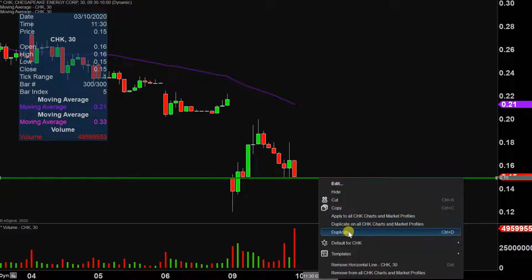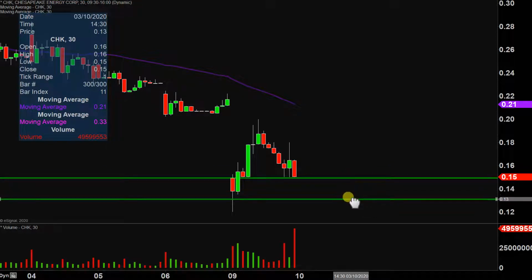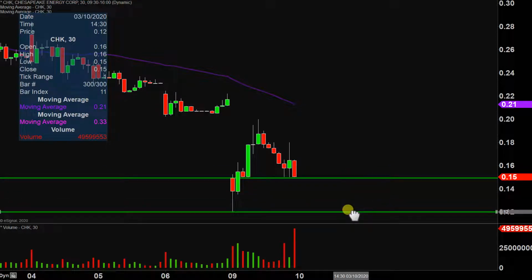And, no such thing as a guarantee. Those don't exist. But if 15 cents cannot hold up, and especially if it's a high volume break, then at that point, it would not be shocking at all to see the price then eventually drift down to 12 cents, if not even lower than that. But to be fair, so far so good. That 15-cent mark is doing a good job of holding strong.